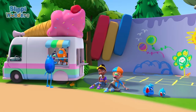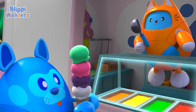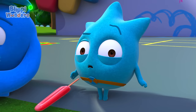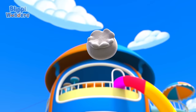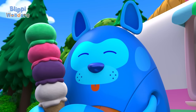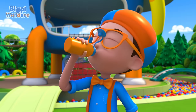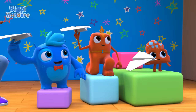Eating ice cream when the weather's hot. Please be careful or it will drop. The crew's eating popsicles, one for me, please. Oh no, watch out! Boom's got a brain freeze. I like two scoops on my ice cream cone. For Debo too, instead of a phone. I'm excited, I can't wait. Just remember to hydrate. Let's have fun in the sun, fun in the sun.